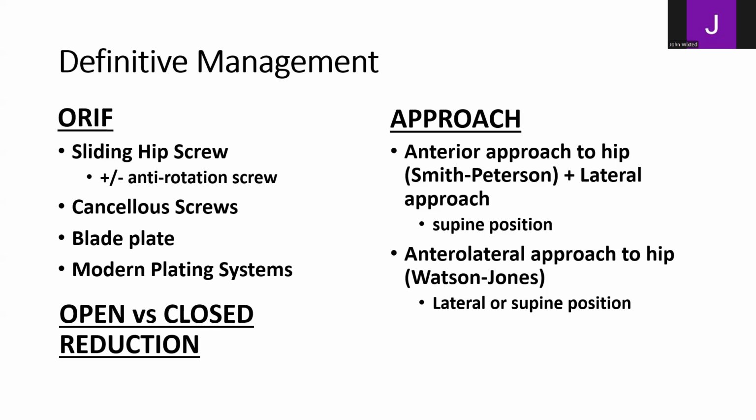Again, I think you can do most of these cases perfectly well with a good reduction, a good approach, and standard hardware that you probably have available to you. By approaches, the workhorse for this, really for me, has always been the Smith-Peterson approach.